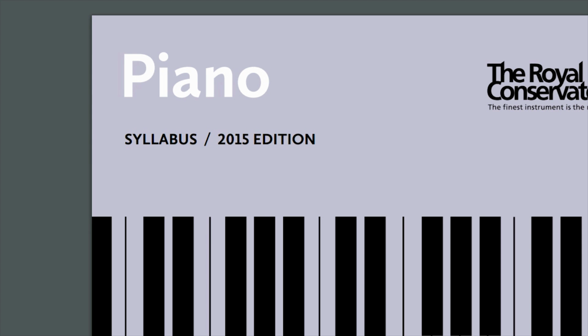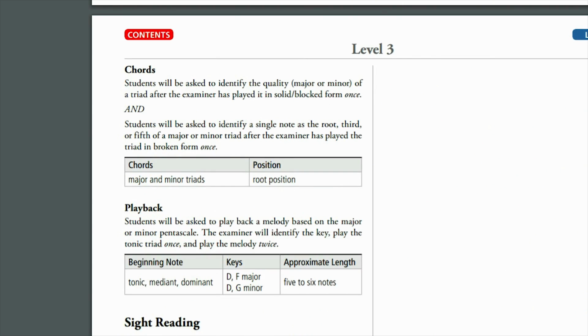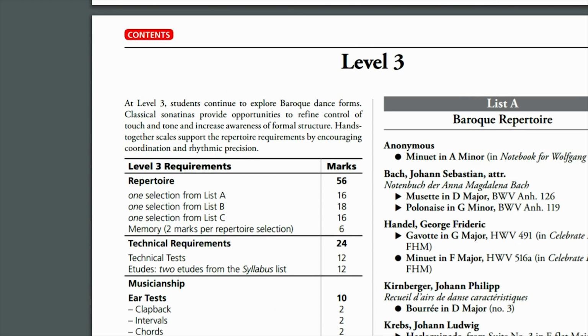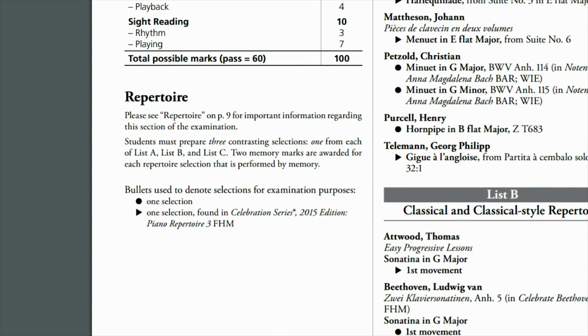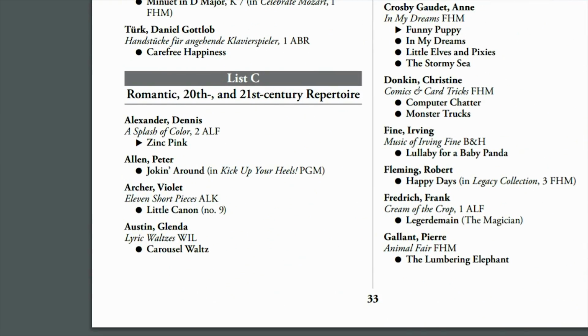Another option would be to check out the official syllabus, which I'll link to on the blog. Basically, they have a giant list of pieces in every possible category that you can imagine. So if I'm in the level 3 category, you can kind of see they have Baroque music and pieces that are at a grade 3 level. They have classical music, they have modern music, just a little bit of everything.